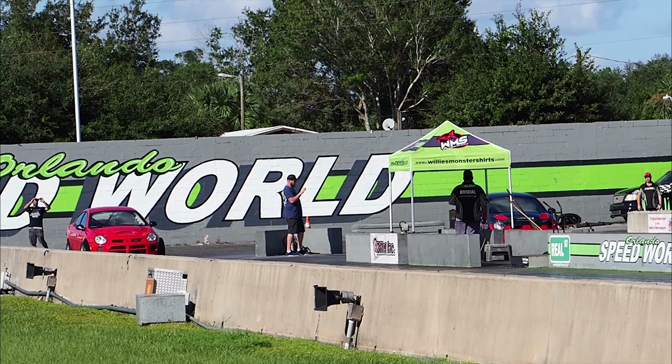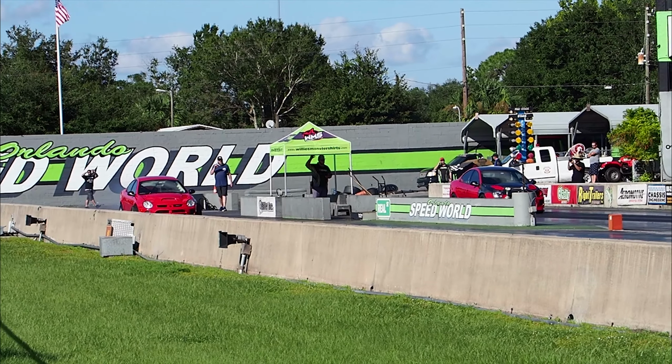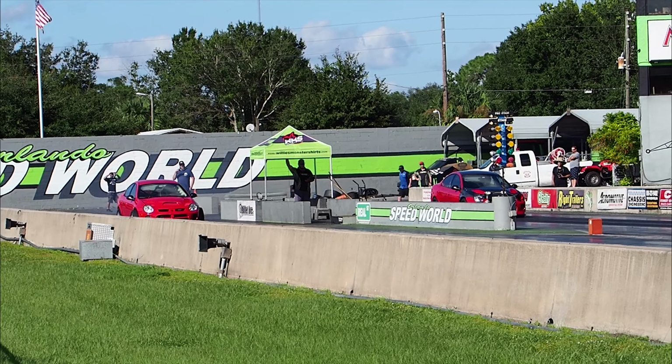What I'm going to do now is switch cameras. I'm going to try to go get some video of the SRTs actually running down the strip. They're going to have, I think, the semifinals here, and I'll try to get some of the finals and catch back up with you then. Burnout done. Here we go. Last match race of the night.